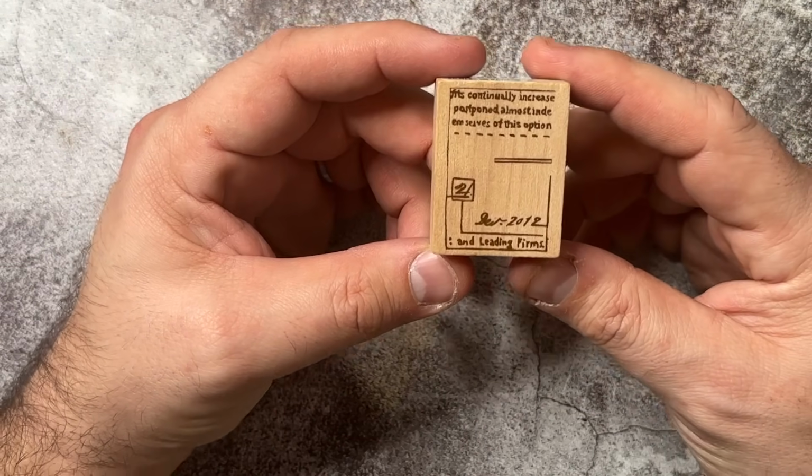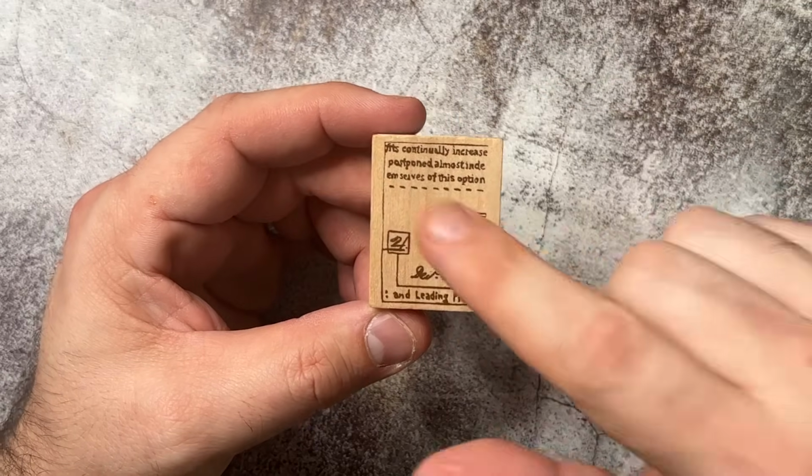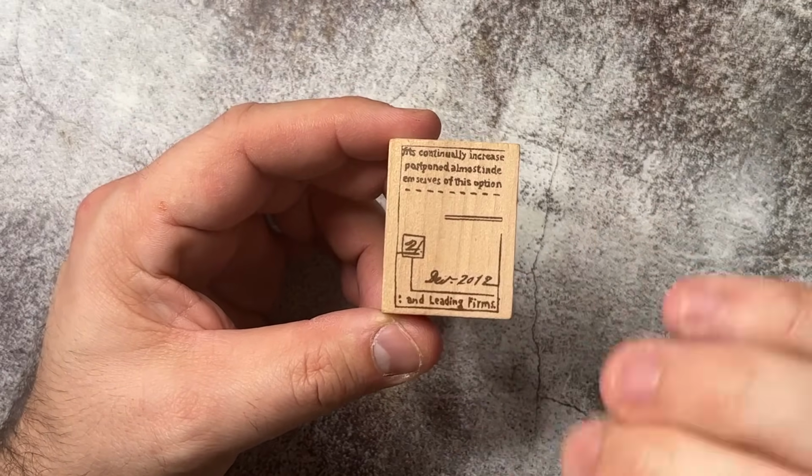I don't know exactly how it is a book, but maybe it's just the words that are up here or something, but just a really cool detail. Whenever I'm looking at getting stamps, I usually just look for different elements on how I can use it functionally inside of my bullet journal.